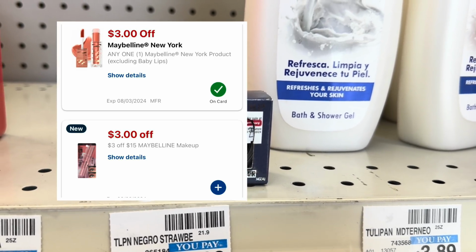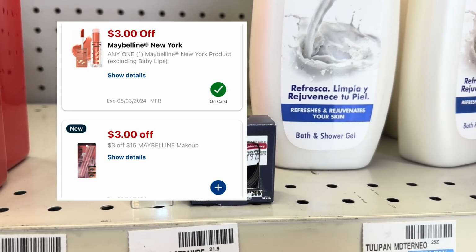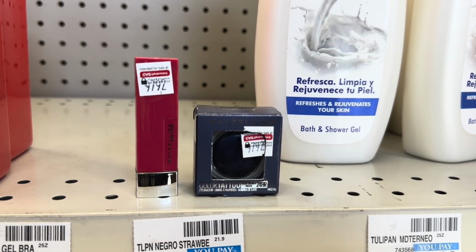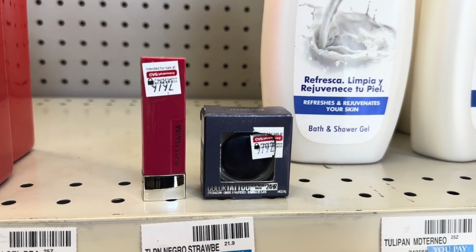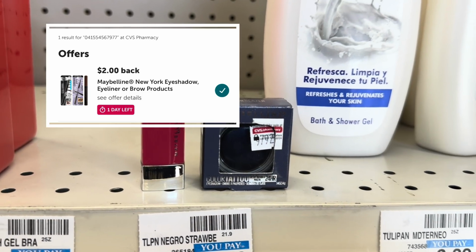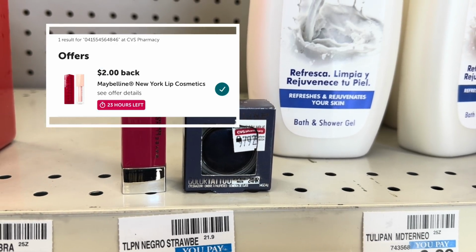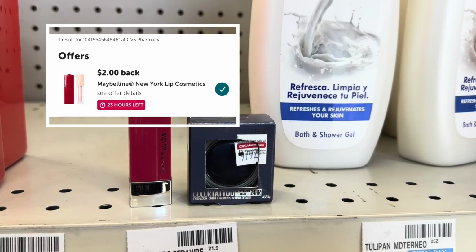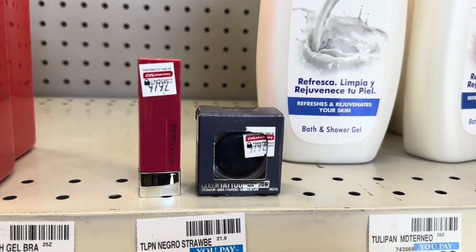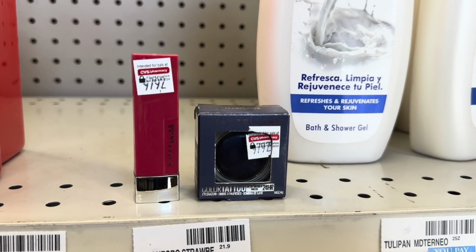We have a $3 digital coupon, and I also have a $3 off $15 Maybelline CRT. The coupon and the CRT will take off $6, dropping it down to $9.98. You pay that and you get $5 ExtraCare Bucks back. Then check Ibotta. The eyeshadow is giving back $2, and the lipstick is also giving back $2. That means you will get back $4 from Ibotta. After the $4 from Ibotta and the $5 ExtraCare Bucks, these 2 will end up costing just 98 cents, or 49 cents each.